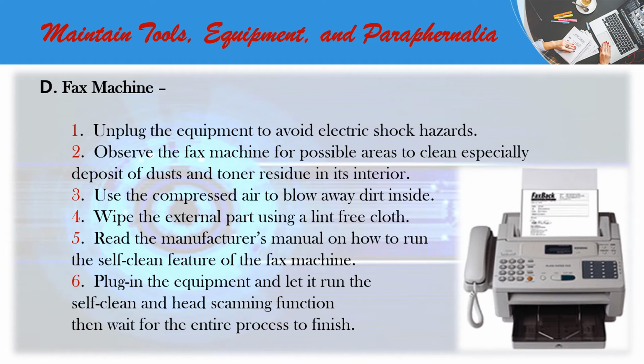Next is the fax machine. Make sure to do the following upon cleaning the fax machine. First, unplug the equipment to avoid electric shock hazards. Second, observe the fax machine for possible areas to clean, especially deposits of dust and toner residue in its interior. Third, use compressed air to blow away dirt inside. Fourth, wipe the external part using a lint-free cloth. Fifth, read the manufacturer's manual on how to run the self-clean feature of the fax machine. Sixth, plug in the equipment and let it run the self-clean and head scanning function, then wait for the entire process to finish.